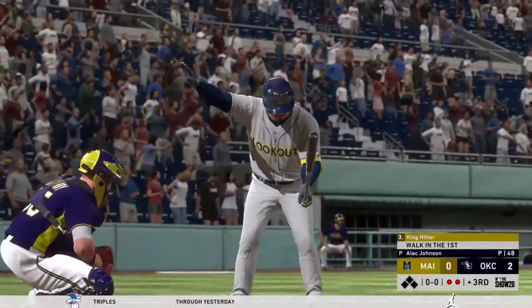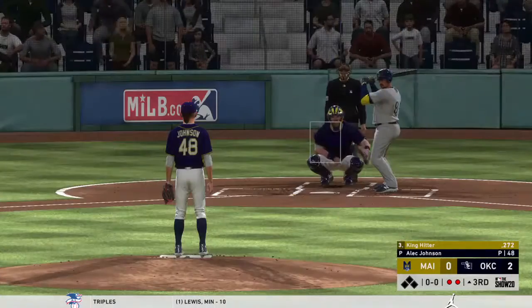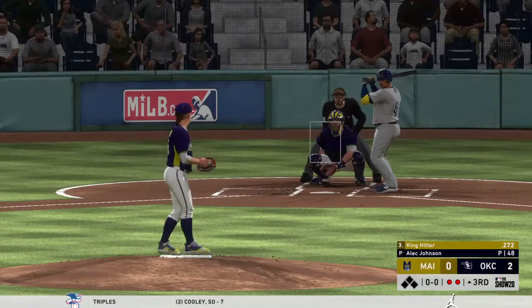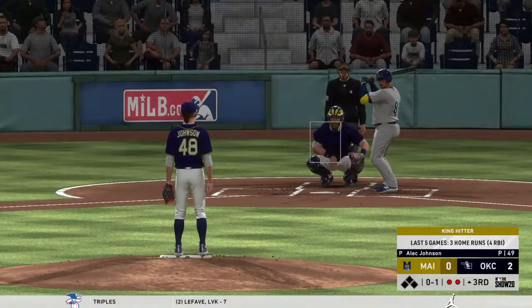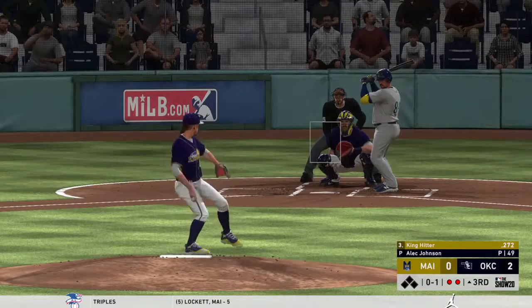Now in the box, King. He drew a walk his first time up. The pitch. First pitch here is hit off to the right side and fouled. It's strike 1. The windup and the 0-1.